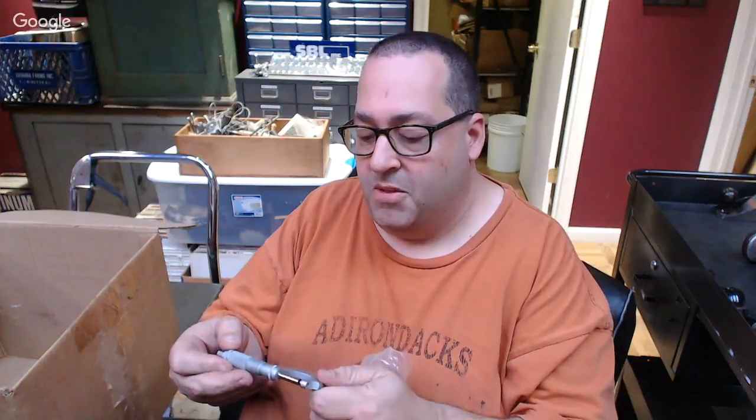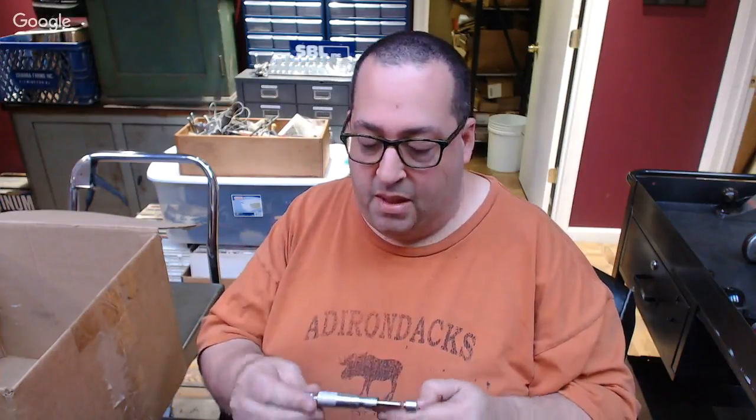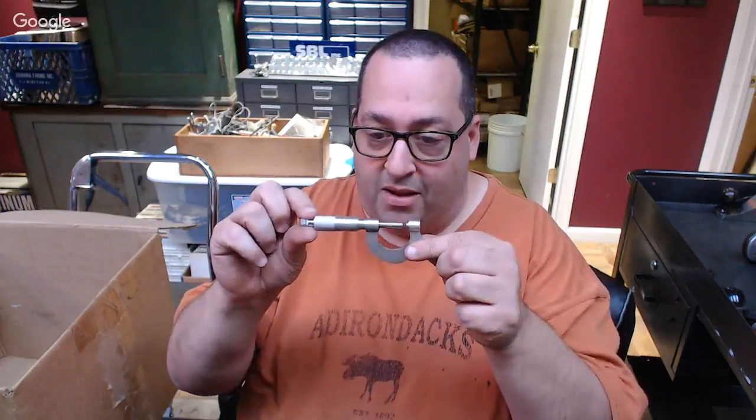It says, this is the Miller's Falls. The model number matches the number on the box. And this other one looks a heck of a lot cheaper. Yeah, this is like the Chinese special. That will go a lot with the other Chinese stuff. Yeah, guaranteed a different measurement every time. Oh my God! If you hold both of them in your hand, you can feel the difference.